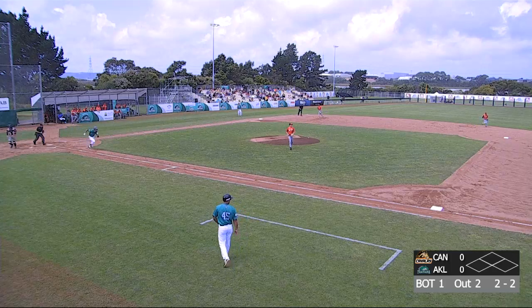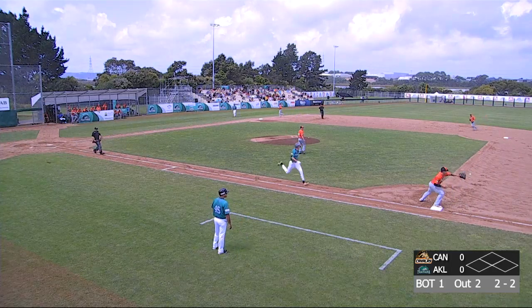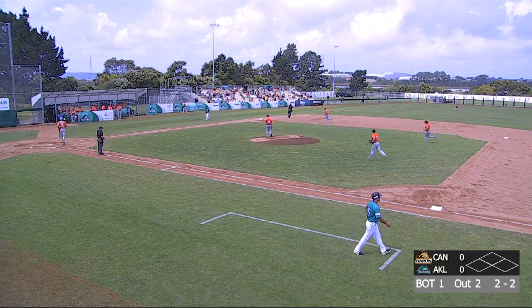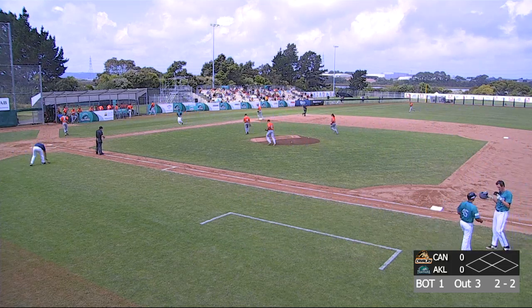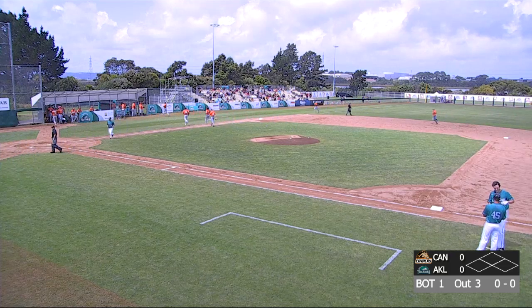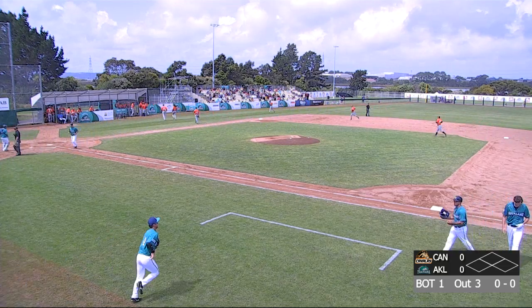So that ball hit softly to the shortstop Kingham, who'll flip it across to Wilson, and Max Brown. His woes at the plate continue a little bit there, and the Tuatara lineup dealt with in short order in the bottom of the first inning.